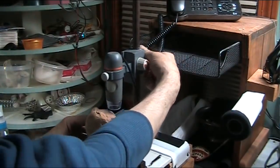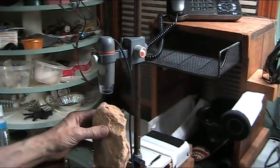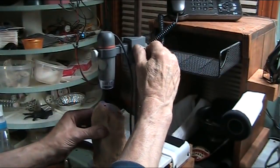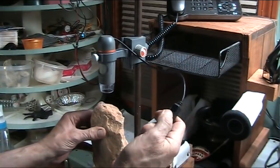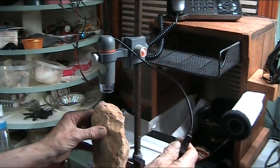Right, but this thing is nice because it goes up like this. I hope you can see that. And then you can go up and down with this. You adjust it with this in and out, the real fine stuff. And then there's a little up and down light here. See it? And then you can take pictures.